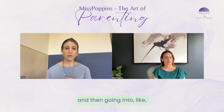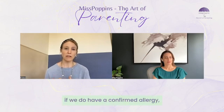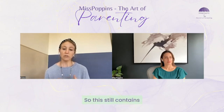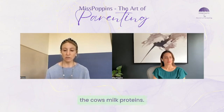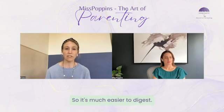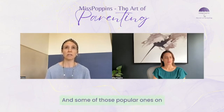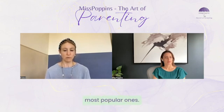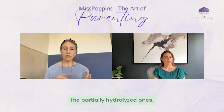And then, if we do have a confirmed allergy, we might want to try a partially hydrolyzed formula. So this still contains the cow's milk proteins, but they've been partially hydrolyzed or broken down, so it's much easier to digest. Some of those popular ones on the market are Nutramigen and Alimentum. Those are the two most popular ones, and also Gerber Extensive HA, that's another one. So those are the partially hydrolyzed ones.